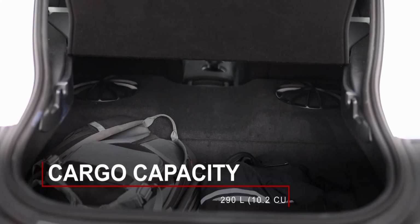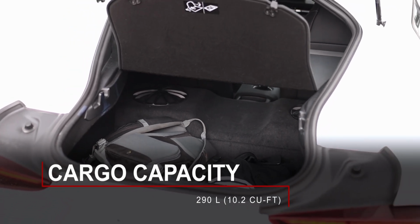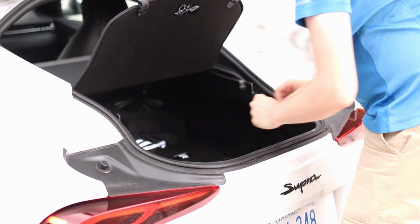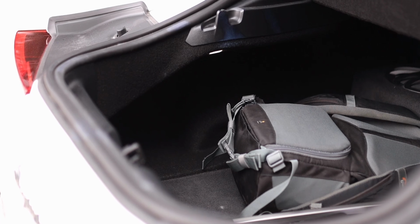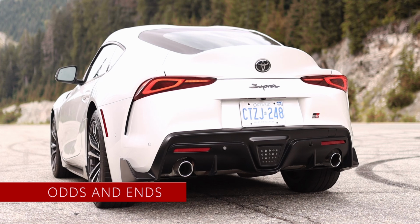The trunk can accommodate 290 liters of space, but the hatch opening is very narrow. As a demonstration, here is my tripod partially extended, and as you can see, it can't fit due to the narrow opening. But there is actually enough space underneath that opening to fit it in its partially extended position.